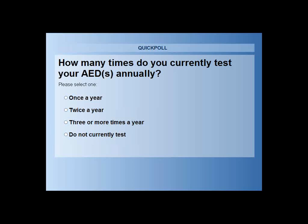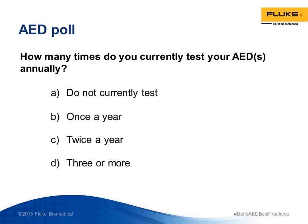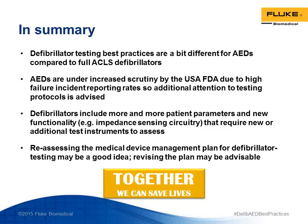Wow, that's great. That is great to know. So as we discussed, you're already keeping up with the FDA regulations that they're putting in place, and already halfway there. So that is really great to know. You're one step closer to really saving a patient's life.